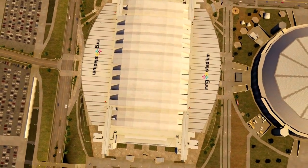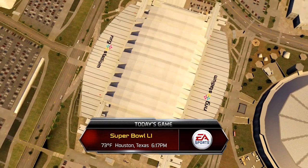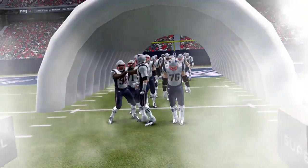It has arrived, the big one. It is time for the Super Bowl, and we welcome you to the presentation of the big game on EA Sports.